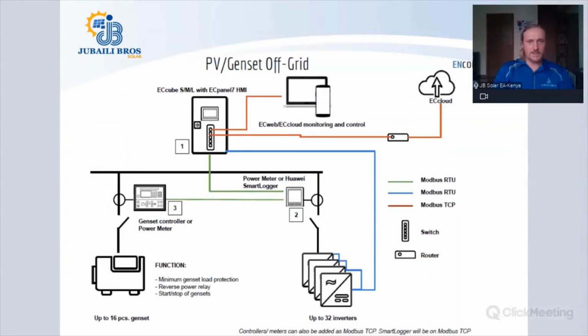So here, this is another line diagram showing an off-grid scenario with the PV and with the diesel generators. So on the bottom left is the diesel generators. Up to 16 generators can work with this solution. On the bottom center is the Huawei inverters, and obviously they're connected to the PV array. Both the generator and the inverters connect to the genset controller and with the Encombi eCube. And this will intelligently monitor the load and the output and the sources, and it balances them to match the load while optimizing the PV and protecting your generators.